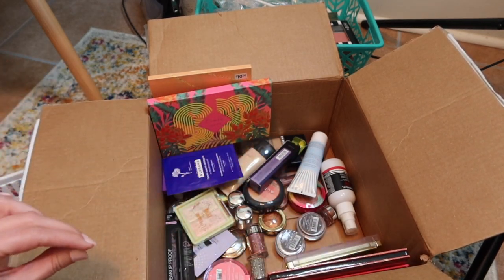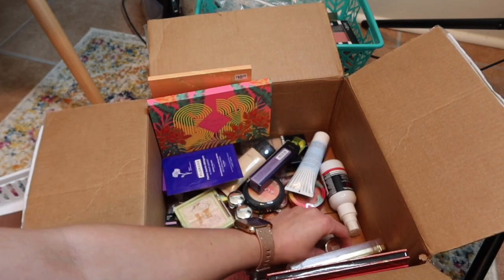And then I said I wanted to pull one of these guys. So these are Tarte Chrome Paints.